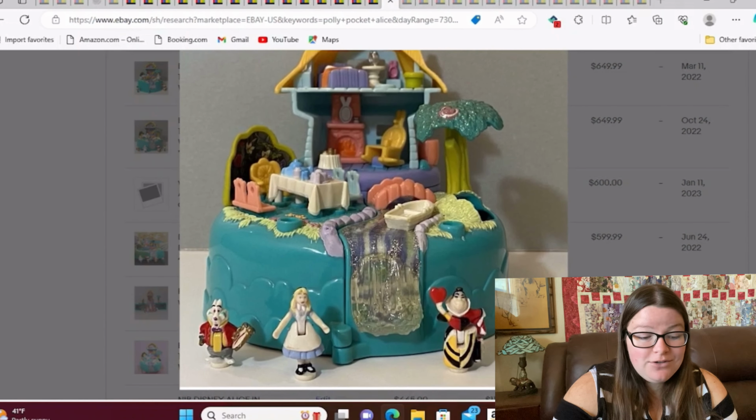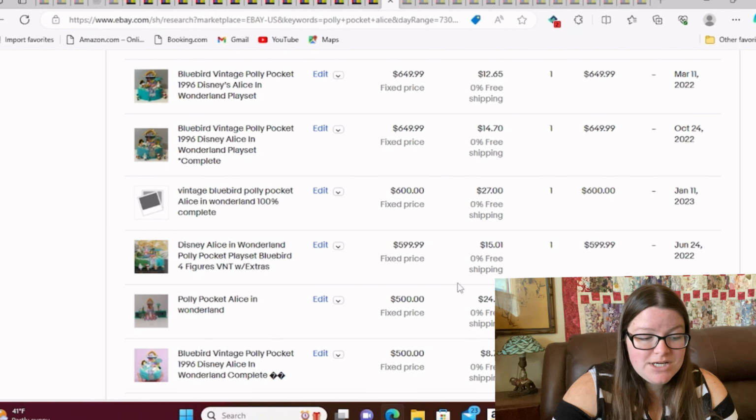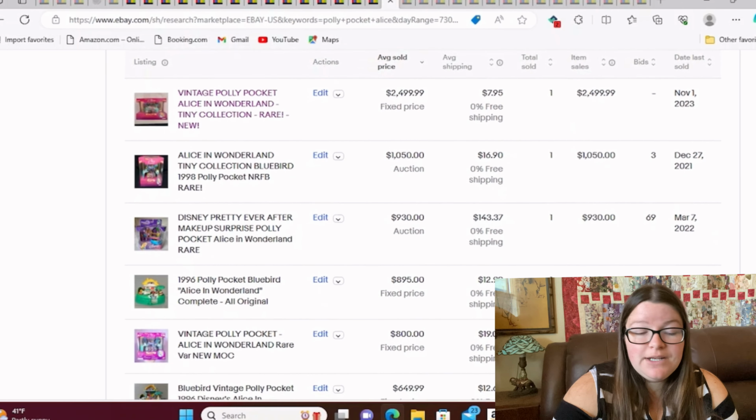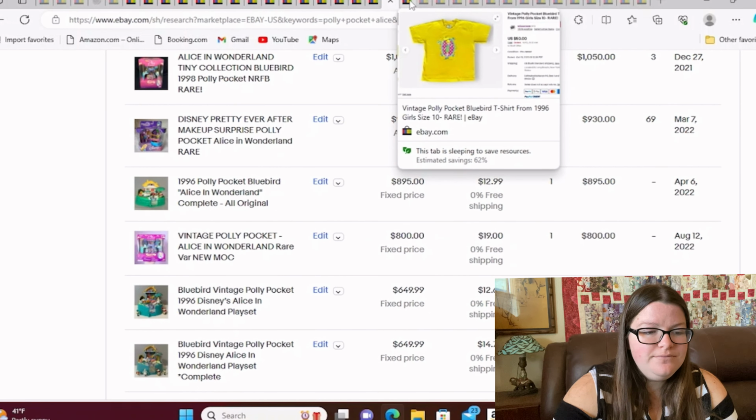This picture, I can't do any more than this picture because the listings are too old, but there are the 4 figures and the playset, and they're ranging in the 600, 500 range plus. So that one, Alice in Wonderland, is definitely one of the most valuable of the Disney version.